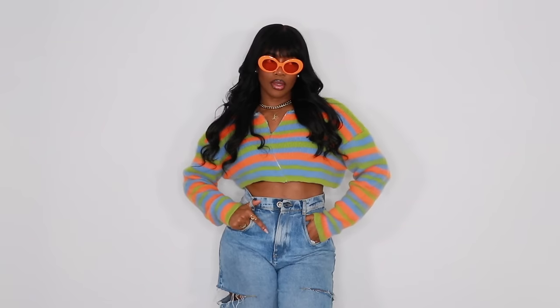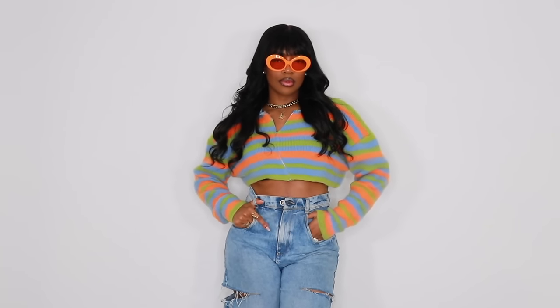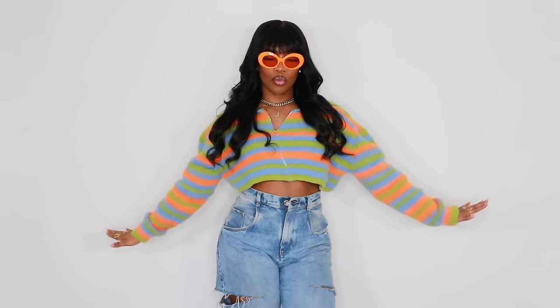You could wear this open or zipped up. I would probably do it zipped up because this would be the top. But if you wanted to wear a little bralette or something underneath it, you can definitely do that. The zipper is kind of offset, which I like. It kind of gives it this funky type of look instead of being straight down the middle. And this I just thought was really cute.